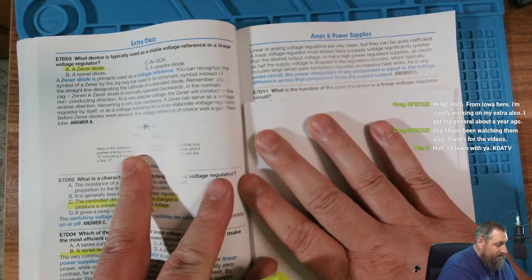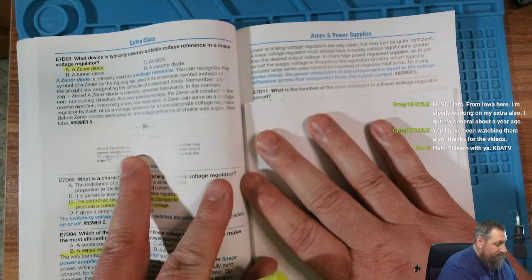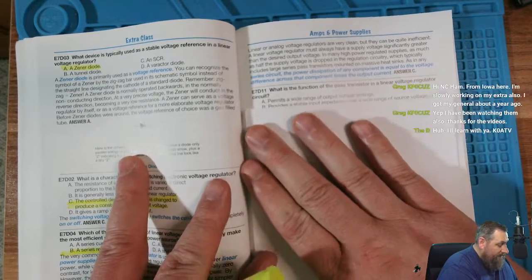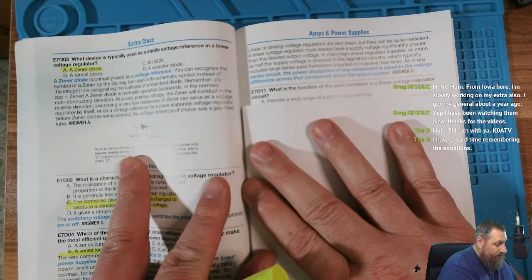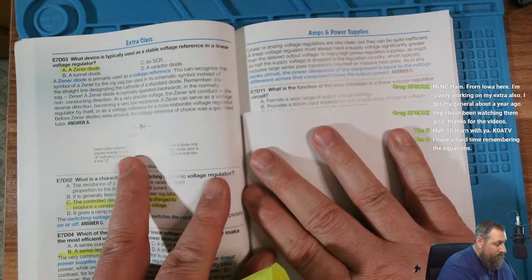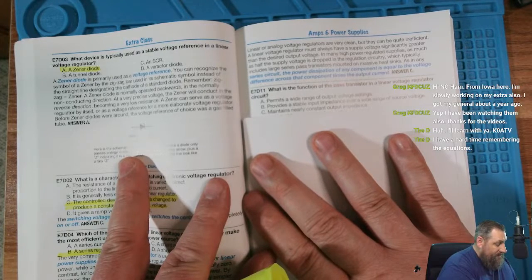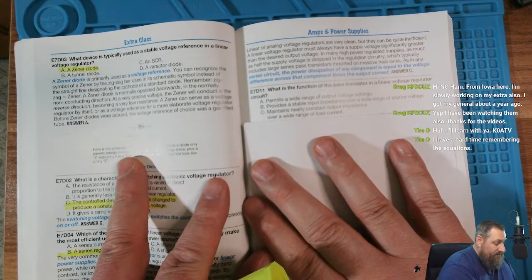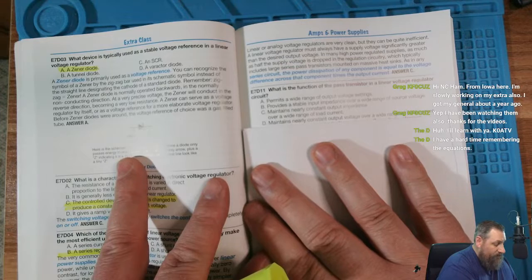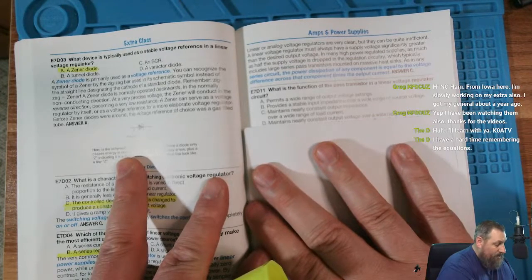What is the function of the pass transistor in a linear voltage regulator circuit? A, permits a wide range of output voltage settings. B, provides a stable input impedance over a wide range of source voltage. C, maintains nearly constant output impedance over a wide range of load current. Or D, maintains nearly constant output voltage over a wide range of load current.